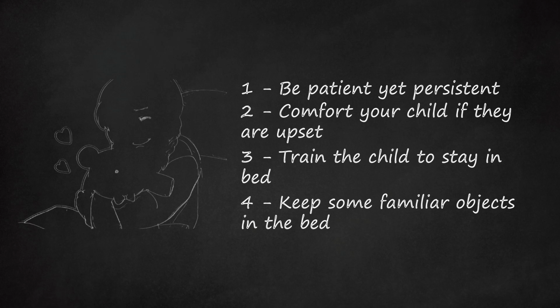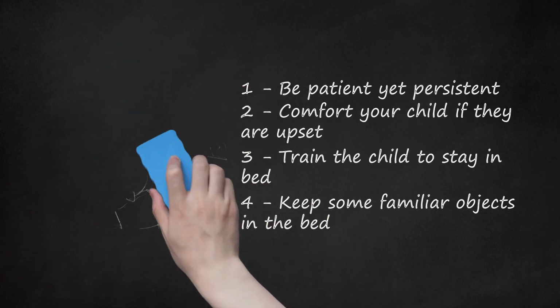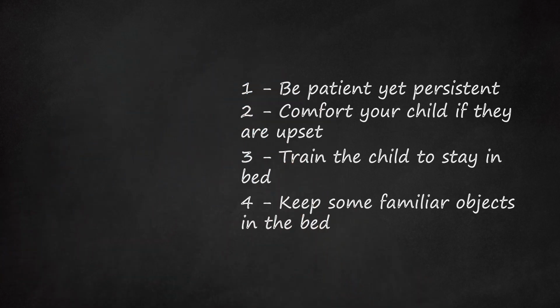4. Keep some familiar objects in the bed. If the child is used to sleeping with certain toys or a specific blanket or pillow in his crib, then you can help the transition by switching these familiar items to the new bed. These familiar items can be very comforting for the child and make the experience seem less overwhelming.